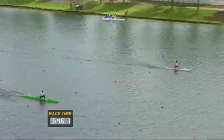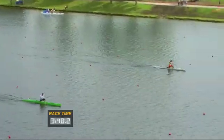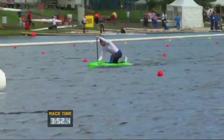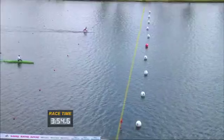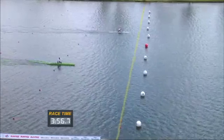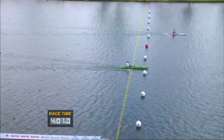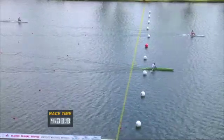It looks like Spain has picked it up now. He's definitely picked it up. It looks like Spain by a half boat with 20 meters left. Full boat. And the Russian now realizes Spain has got it. He's reaching out, he's relaxing, he's come across the line comfortably in second. That means Spain goes directly to the A final.